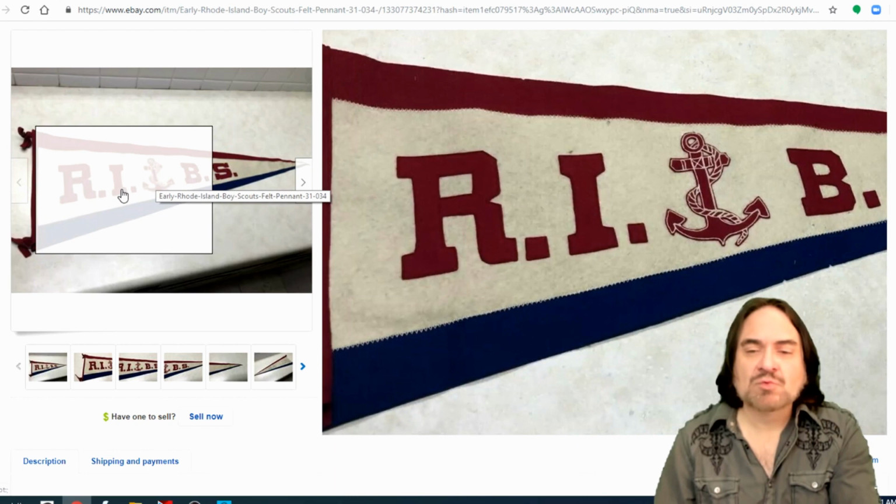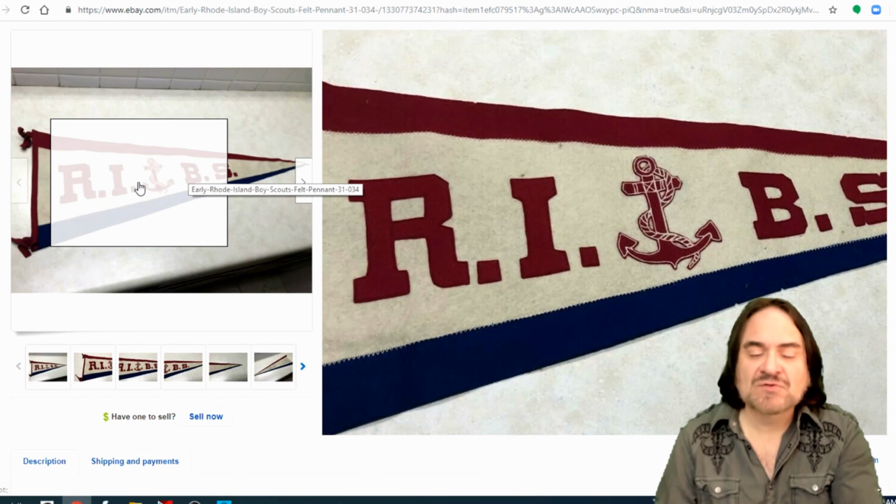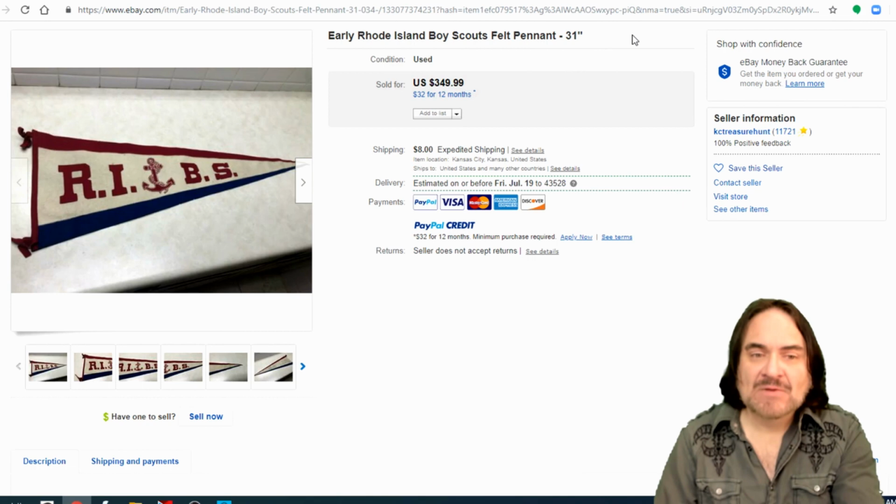Here's a Boy Scout troop, Rhode Island. Some of these were for a nautical Boy Scout group that they had also. So they have other tie-ins than just, say, a state-related one, Rhode Island. The anchor is the state symbol for Rhode Island, so that is why that's on there. It's on uniform buttons from even back to the Civil War, that same basic anchor. So it's a known symbol if you weren't aware of that. Again, size means everything. 31 inches on something like this is very good. It's patriotic colors as well. Probably date this to, say, World War II also. $350 basically on this one.